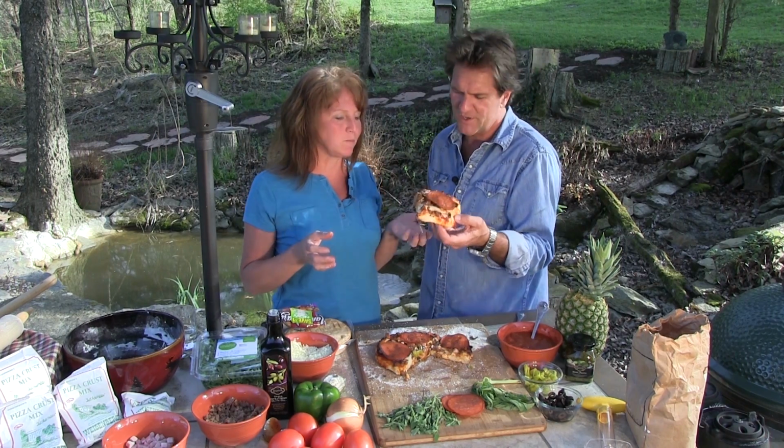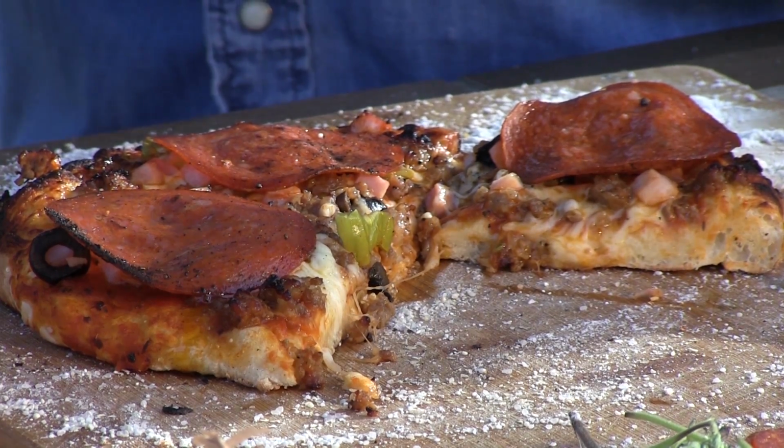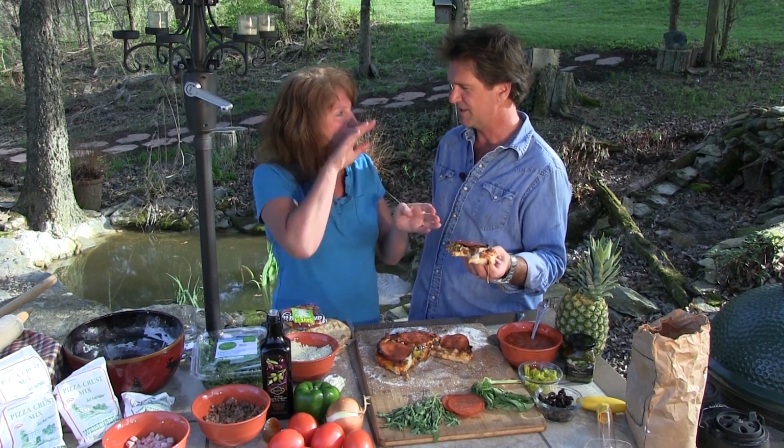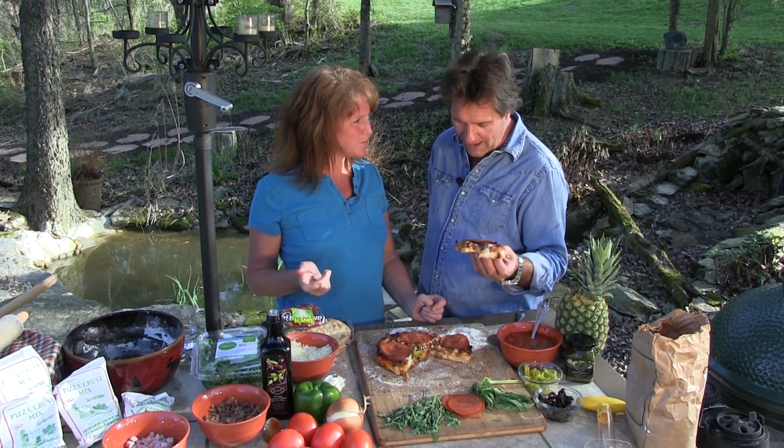Fresh dough, fresh ingredients. That's yummy. That's stupid good. It's the best. Pizza oven pizza is the stupid best. I cannot describe to you how much different this is than getting something out. The dough's perfect too. Wow.